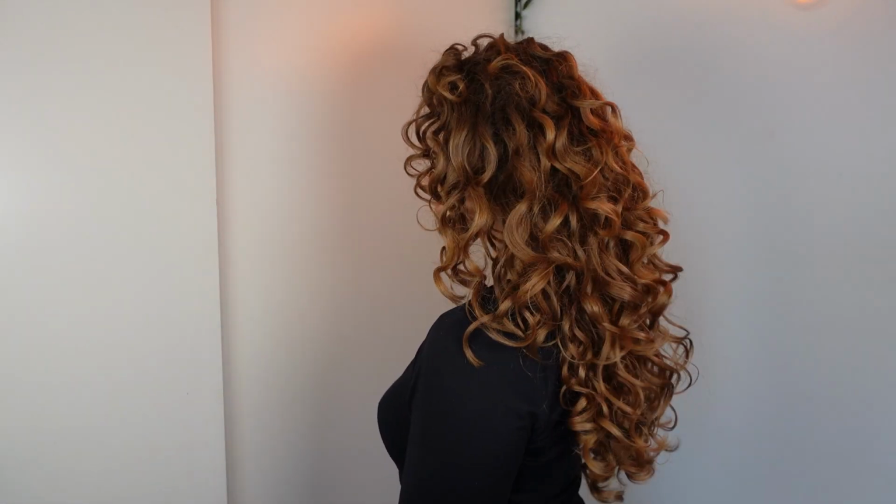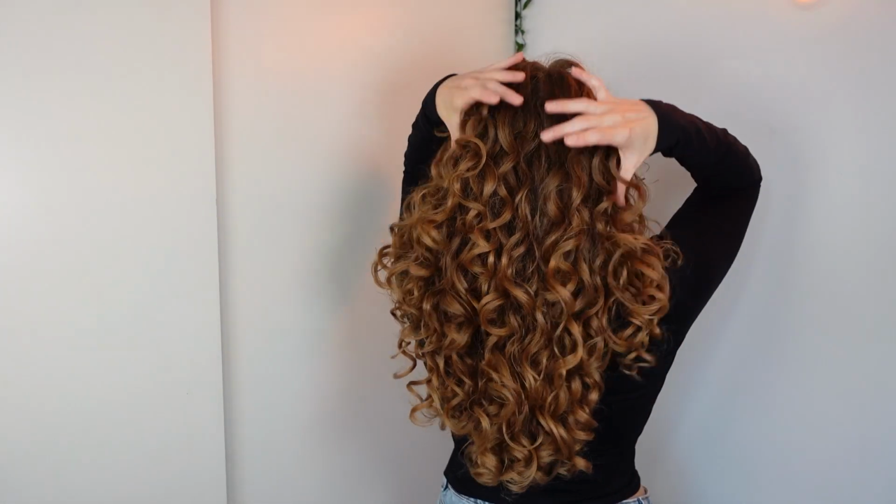And yeah, let me just do a little 360. So I'll just give it a little shake at the roots first, just to help it all settle into place. I have a little bit of crunch left from the hairspray as well. Flip it up, shake to get my part in. Looking in the mirror over here. So here it is from the front, the side, and the back.